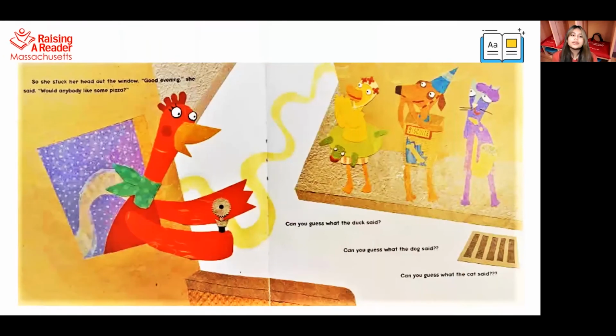So she stuck her head out of the window. "Good evening," she said. "Would anyone like some pizza?" Can you guess what the duck said? Can you guess what the dog said? Can you guess what the cat said? What do you think the cat, the dog, and the duck will say to this after they've been saying no to everything that she's asked for? What do you think they're going to say now? Let's see.